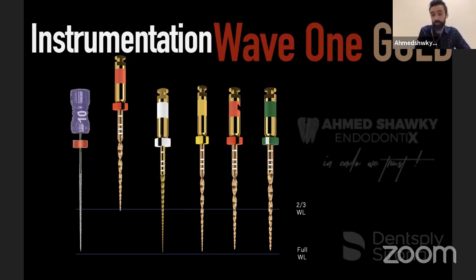So according to the anatomy, I choose my final apical size. And also according to the preoperative condition: when I have pulp necrosis with apical periodontitis, I need to clean more, I need to enlarge the apex more than in vital cases, for example. So it's a multifactorial condition, but in this case, the red file, the 25/07 Wave 1 Gold primary, didn't shape and didn't clean. So I have to go for a larger instrument.